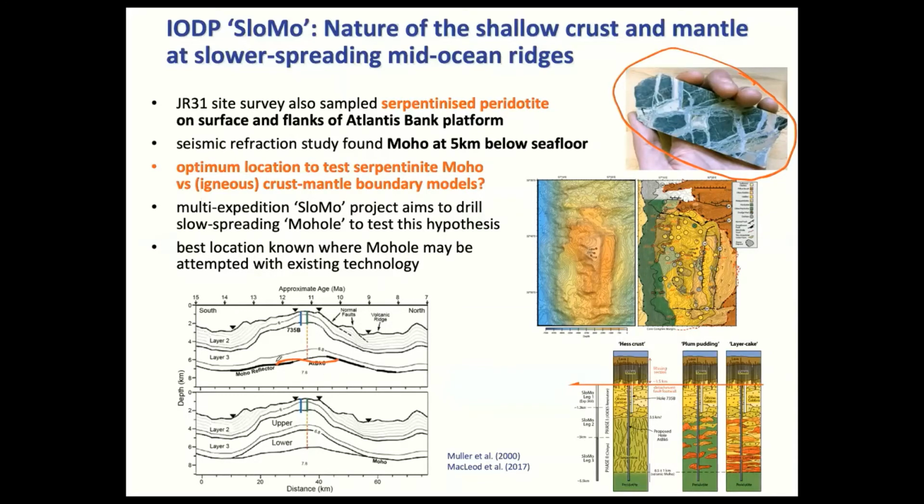So we thought this was an optimum site to try and drill down. We can start halfway down because we have no upper crust there, to drill a deep hole to see if we can work out whether the seismic lower crust is actually just serpentine, whether it's gabbro, or whether it's somewhere in between the two. And that's the premise that it took us 20 years to finally get agreement to have the drill ship from the International Ocean Discovery Program go and test this idea.